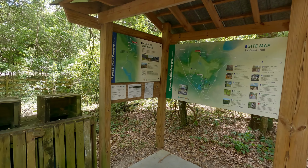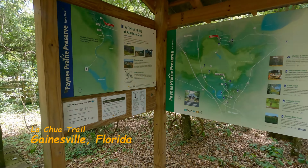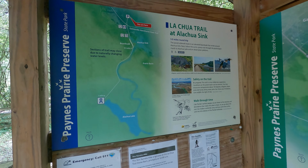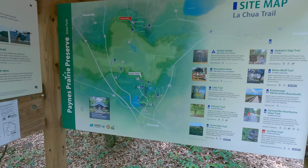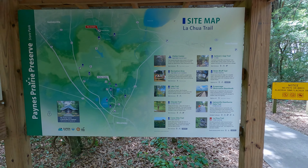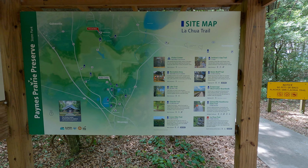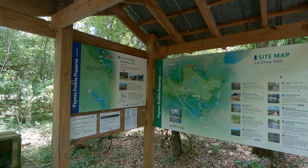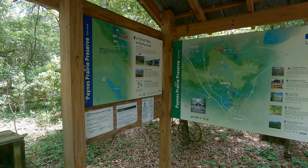Hey everybody, welcome back. We are at a place we haven't been to in 2 years, the Chua Trail here in Gainesville. So it's been a couple years since we've been here. We're going to go out here and see what's around. Hopefully get some good sized gators if I don't get attacked by this bee. And we'll see what they have to offer.